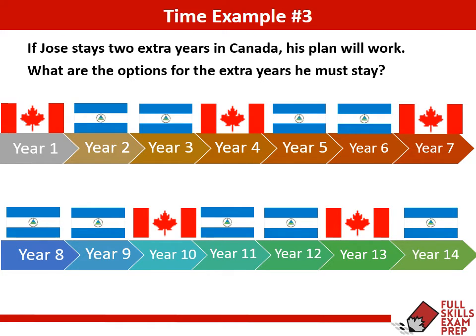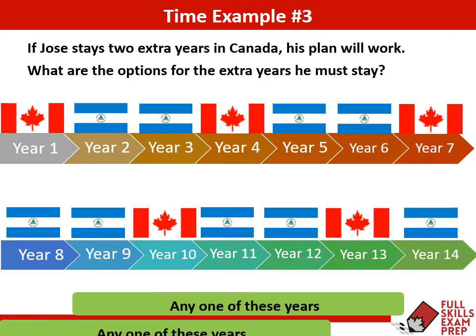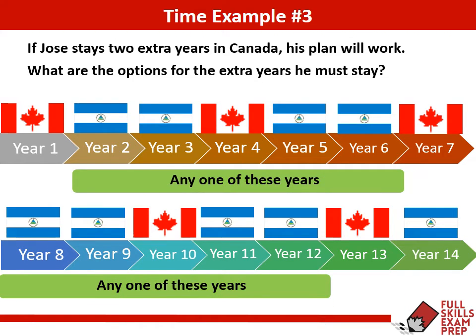Okay, so hopefully you've figured it out. And hopefully you're taking what we talked about before, that idea of using sort of a sliding scale to see if a person meets the residency requirements in terms of time. And that means, of course, the 2 years out of 5. Now for Jose, he can actually add an extra year into pretty much anywhere in the gap over here. So if he stayed 1 extra year in year 2, 3, 5, or 6, he would meet his residency requirements. But of course, he would also have to stay an extra year somewhere in year 8, 9, 11, and 12.